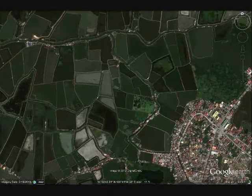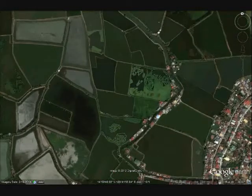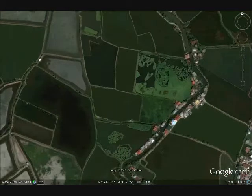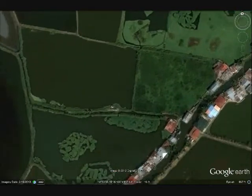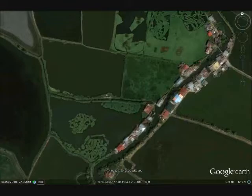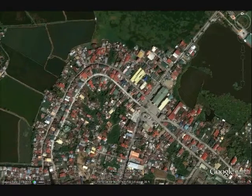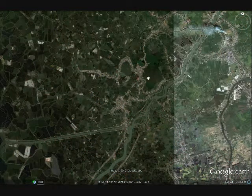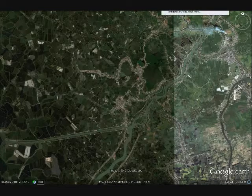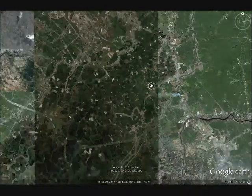Now we're zooming in here to show just how this area is laid out with a lot of rivers and canals and creeks. You can see the houses built on dikes, and there's just a lot of waterways here, and it's sort of like a maze. There's so many waterways, and the expert boat people here, the people who navigate and pilot the boats, are some of the only people who know how to get around some of these waterways. Okay, and here's again the long shot of Masantol and Macabebe, and now I'm zooming out.